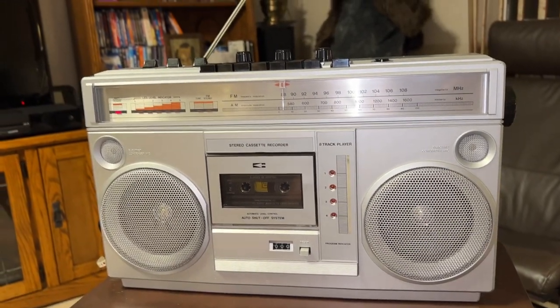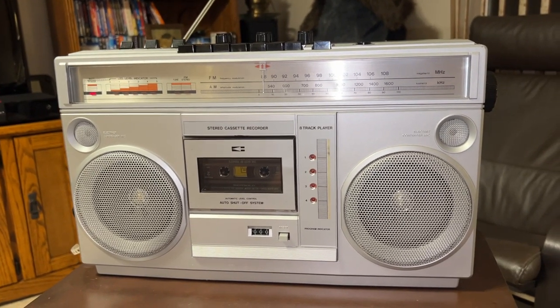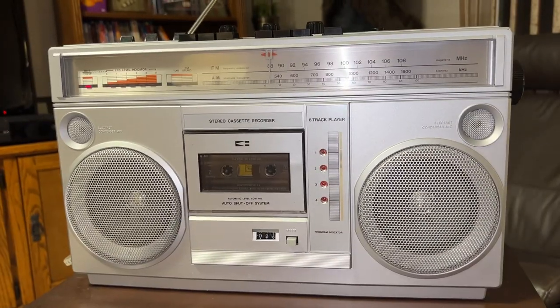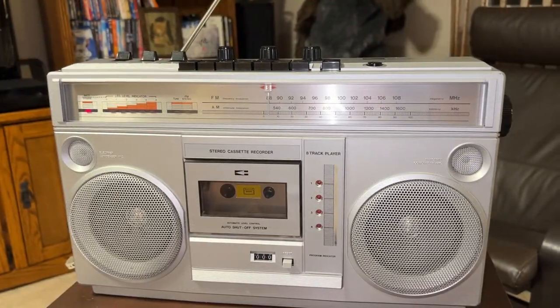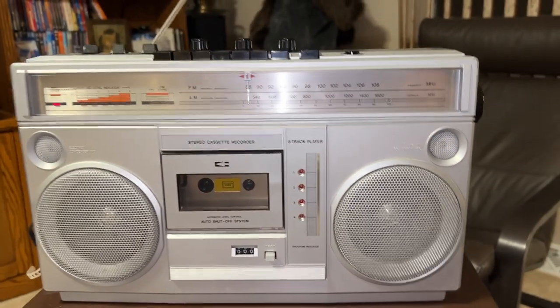Now, I'm not big on country at all, but one thing I will say is every time I hear this song, I think of that scene in Terminator 2. Guitars, Cadillac, hillbilly music. Before going on further, let's do radio operation.